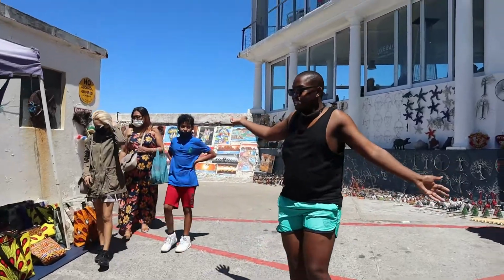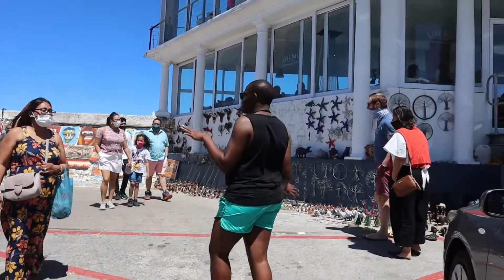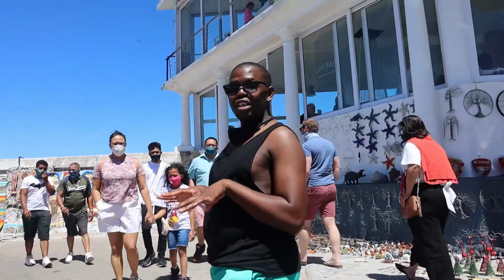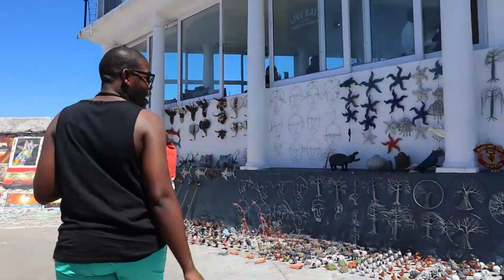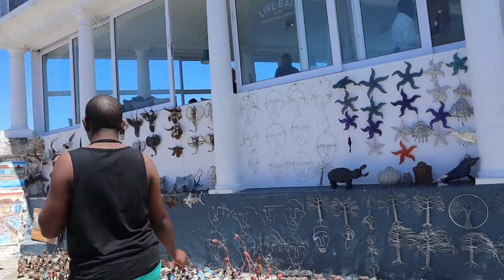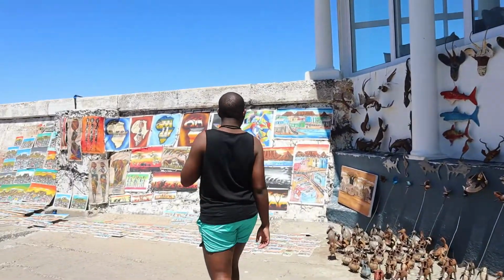Okay, this is the market, the Kalk Bay fish market. You see people are selling all types of art and all the food to buy stuff, and these are the people.